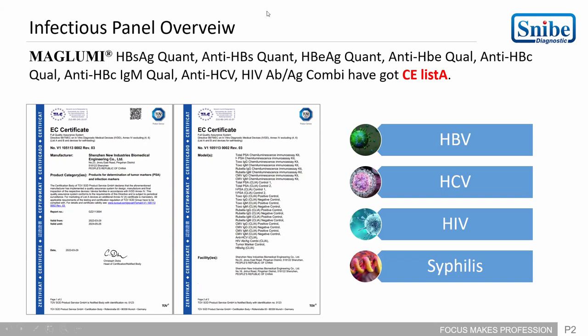Okay, let's start with the infectious assays. We have hepatitis B surface antigen quantitative, surface antibodies quantitative, envelope antigen quantitative, envelope antibodies qualitative, core antibodies qualitative, core IgM qualitative antibodies, anti-HCV, and HIV combo. All these assays have CE and List A certification.